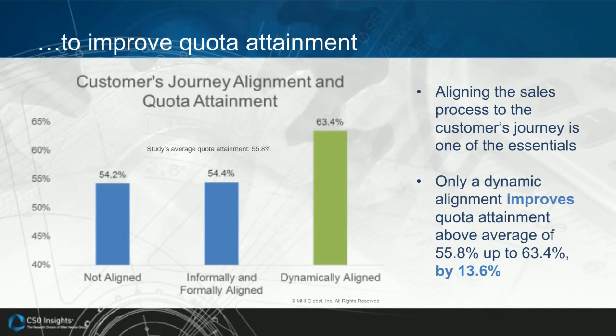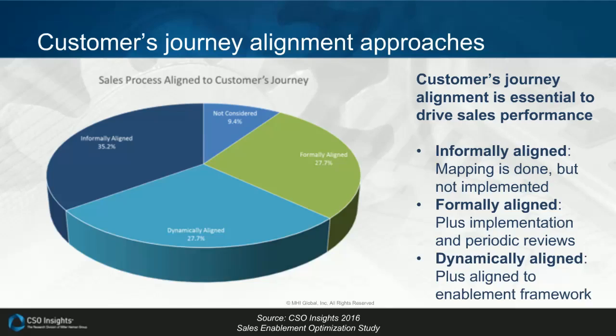And if you look at quota attainment, we have seen that the study's average quota attainment was 55.8%, and only the group with a dynamic customer journey alignment could achieve 63.4%, which is an improvement of 13.6%. I mean, that's a lot. So the percentage point difference is smaller, but the actual improvement is 13.6%. So I think it's a number sales leaders cannot ignore. So then the question becomes, okay, and how many people in your study have this kind of alignment?